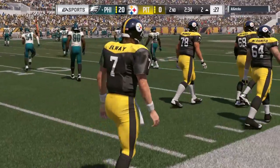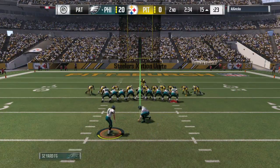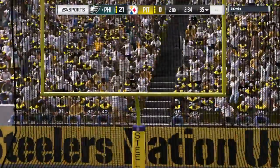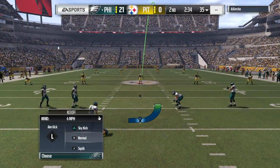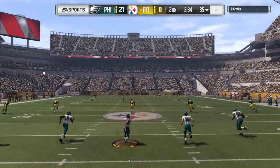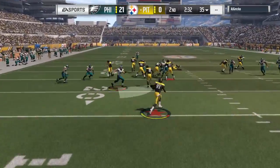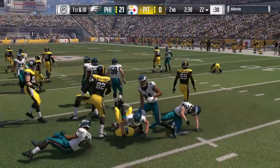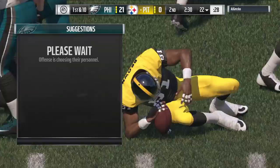I don't know who all is to blame there, but I love seeing pick-sixes. Nothing like seeing someone pluck it out of the air and go the other way and see people try to change directions. Hard to do. So they'll get another shot on offense following that pick-six. And now the kick is away. This one fielded at the 5. And he'll get it up past the 20 to the 22-yard line. And Pittsburgh getting set to take the field.